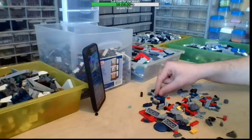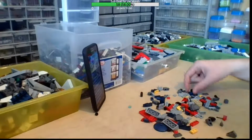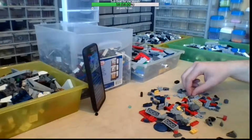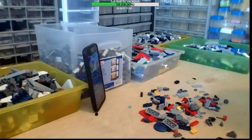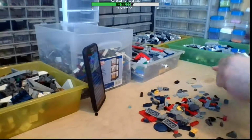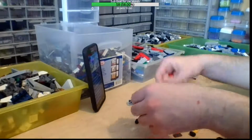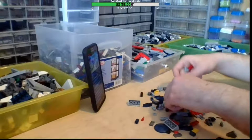I have also played a ton of FPS games in the past, so I've played a decent amount of Call of Duty. I've played all the Halo games besides the strategy games, so I haven't played Halo Wars or Halo Wars 2. Yeah, I've played a lot of different games.